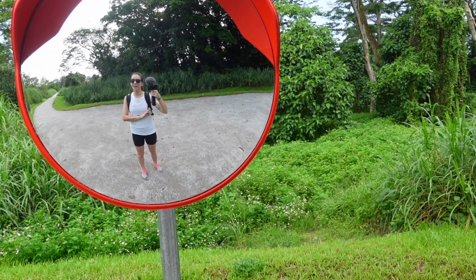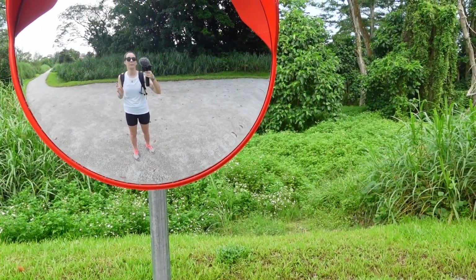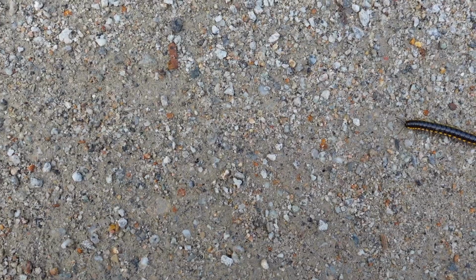So I can still hear road noises, but the sound of the cicadas are just so loud, and different bird song, really nice. I kind of wish I had binoculars with me to kind of know what I was hearing.